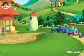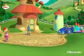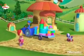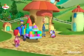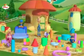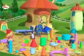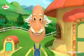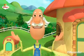Yay! Yay! Hello, Pepper. Oh, bring it over here. Oh, slowly. There you go. Yes, this is great. Thank you, Pepper. All right, then. Let's start building with the magical parts and see what comes out.